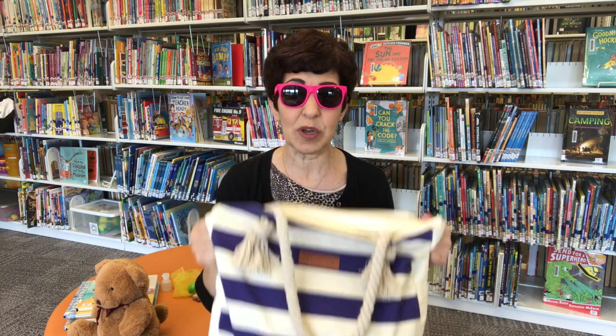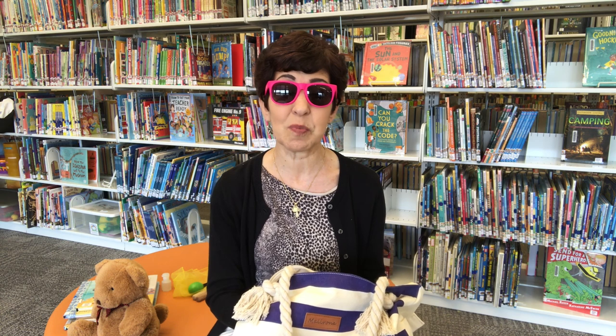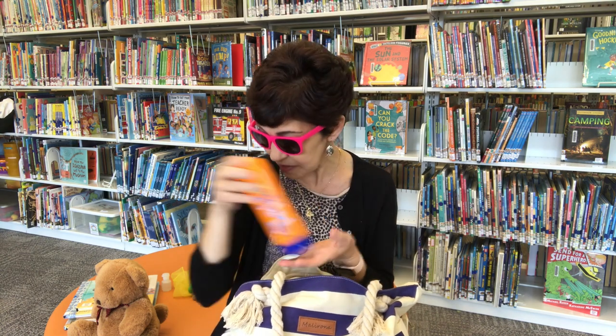All right, are you ready? Here we go. Shake it and shake it, such a commotion. What do you think we take to the ocean? I'll give you a clue. It comes in a tube or a bottle and you can spray it or spread it on your skin so that you don't get sunburned. Do you know what that is? Sunscreen. I bet everybody has sunscreen, so even if you're playing in your backyard, you wear some sunscreen.